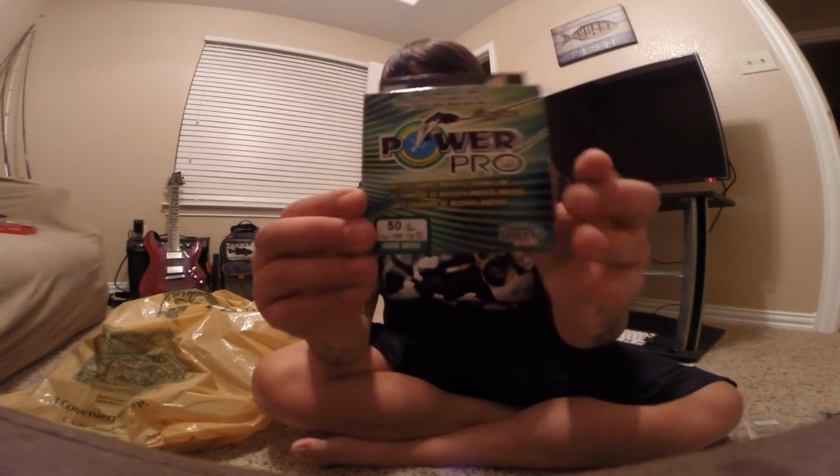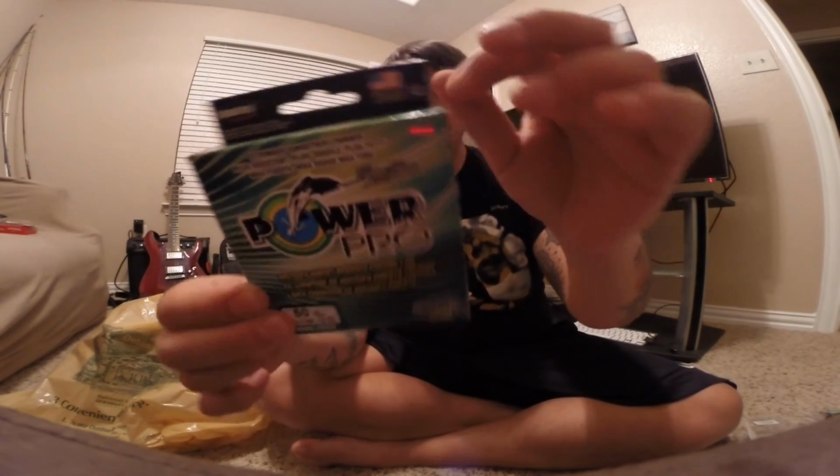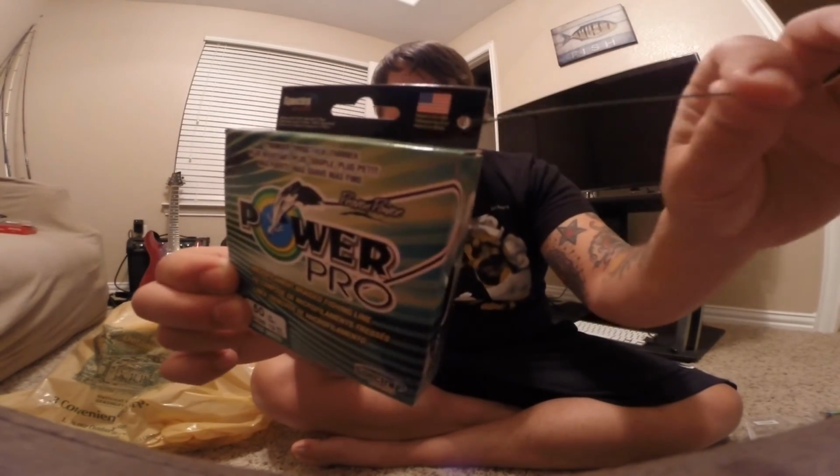And yeah, it's 50-pound test, 12-pound diameter, so it's the same diameter that you would get on 12-pound test. And I like here also that they have a little sample of it on the side so that you can see, so that you don't have to go in there digging and getting into the lure or into the line.